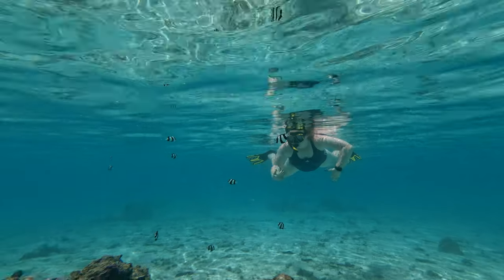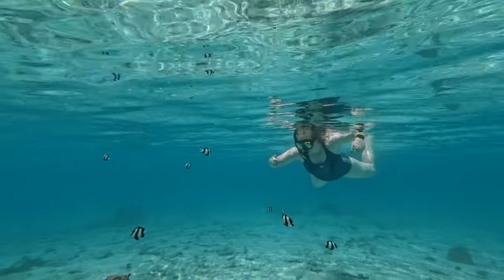Something really cool about that beach was that there were actually some blue and white striped fish, and they weren't scared of us at all. They were just swimming up to you, touching your legs. They followed us around the whole time. It was really cute and kind of freaky, but really awesome at the same time. So that's a nice place to go if you're around. Beautiful snorkeling spot.